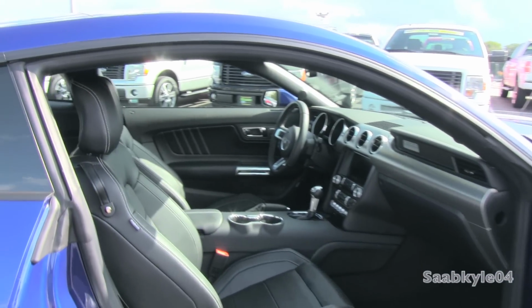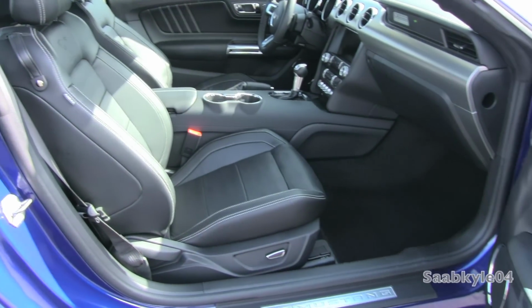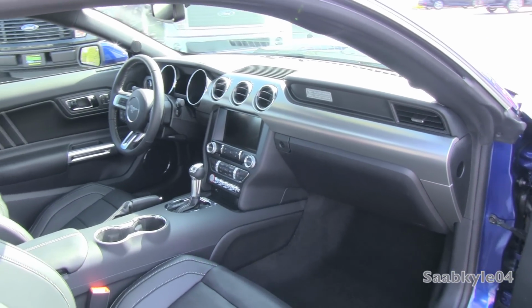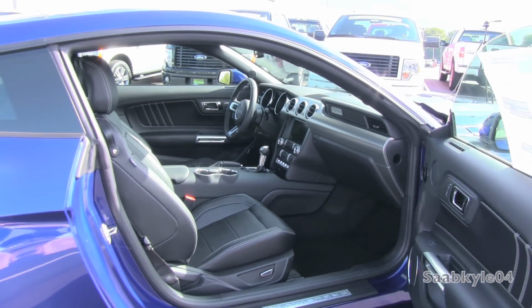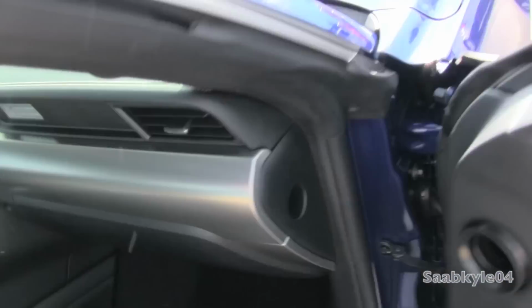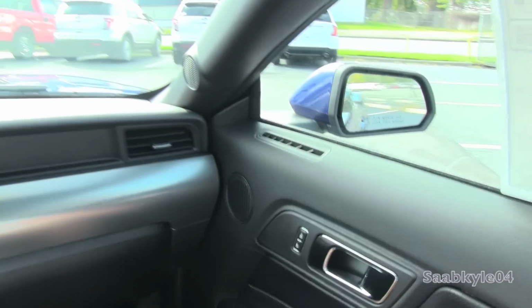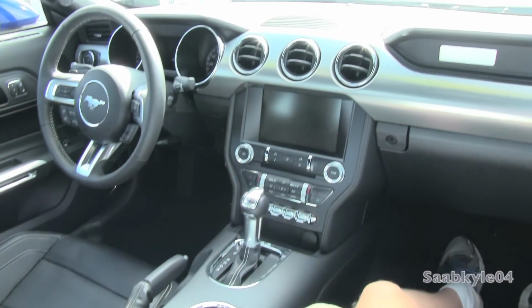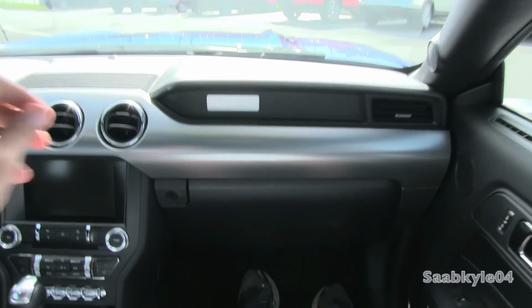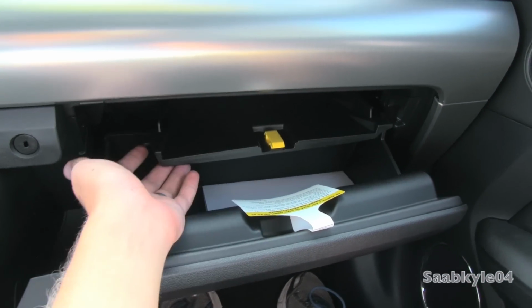The passenger seat also features a power sliding feature, but doesn't have the extra lumbar support that the driver's seat has. Height adjustment is also manual. The glove box is locking, with a modest amount of space. There's even a small cubby that you could store your owner's manual in.